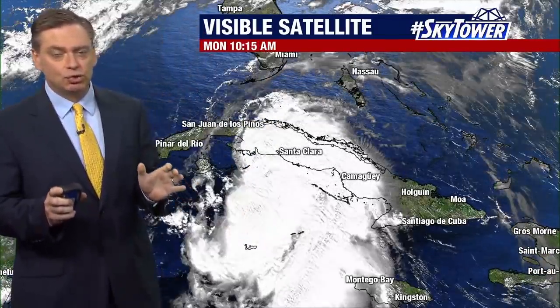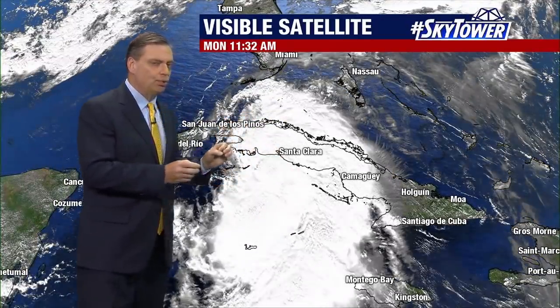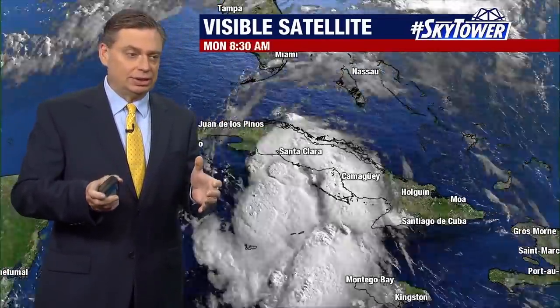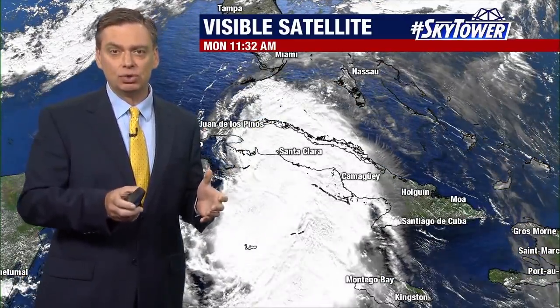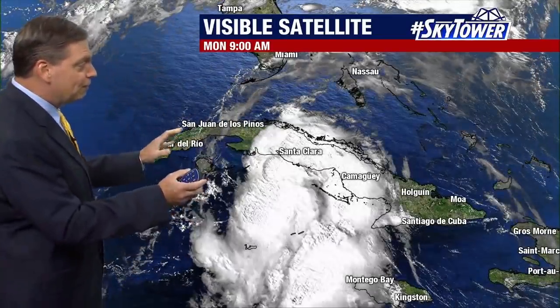We continue to watch Tropical Storm Elsa. We've had this big flare-up of convection through the overnight hours. A hurricane reconnaissance plane flew down there this morning to see if that big flare-up was indicative of an intensifying storm, and what they found was really no. They did not find the pressure falling in this system.